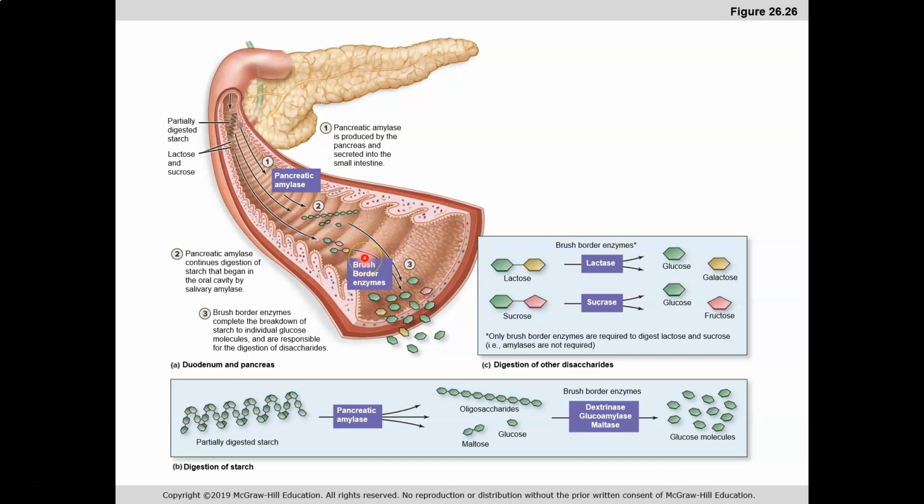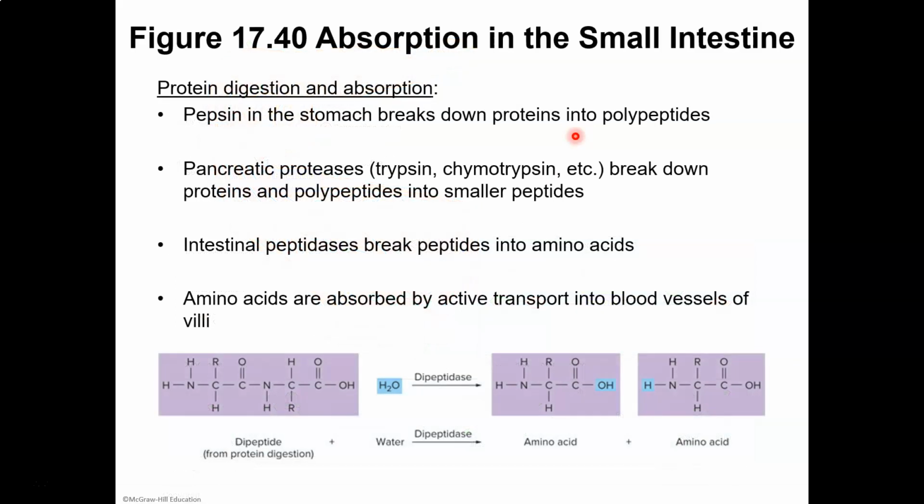Now, we refer to a lot of these, especially lactase, sucrase, and maltase. Those enzymes tend to be referred to as brush border enzymes. There they are. Brush border enzymes complete the breakdown of starch into individual glucose or other monomers, and then they can be absorbed. This is just a summary of that process. All right, next up, that is carbohydrate digestion and absorption.